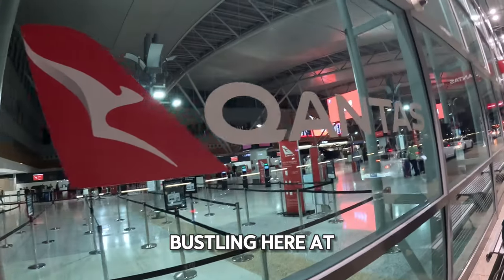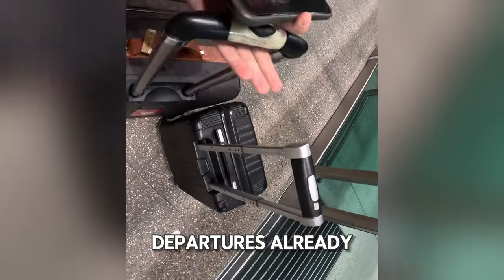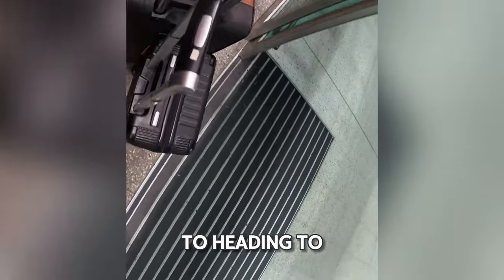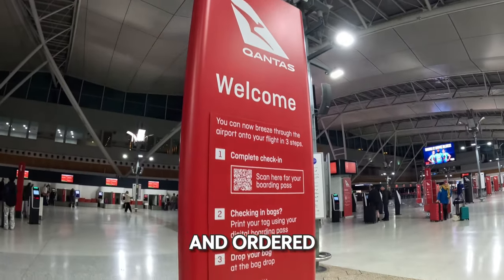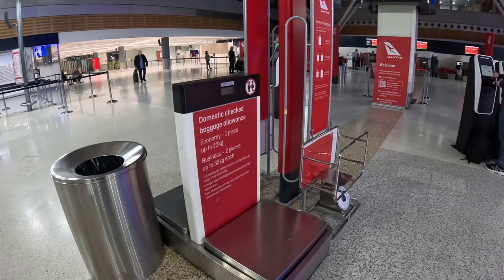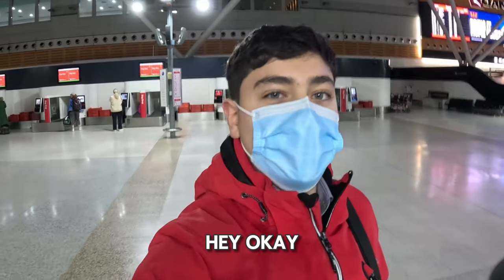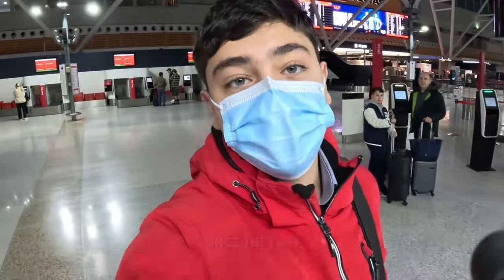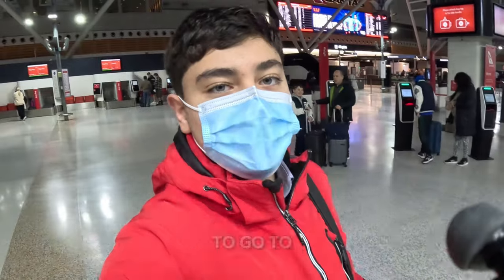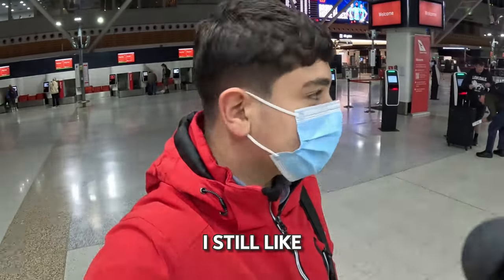It's bright and bustling here at T3, with most departures already underway. I'm just going to head into the T3 terminal, which is probably one of the best terminals here at Sydney Airport because it's really nice, clean and ordered. Okay, welcome to T3. I don't think anything has changed since last month when I was here to go to Tasmania. But anyway, I still like this terminal.